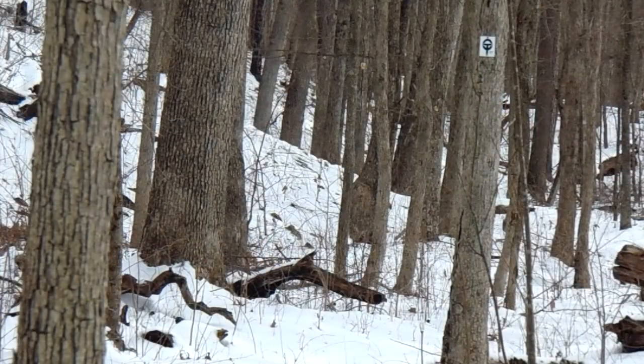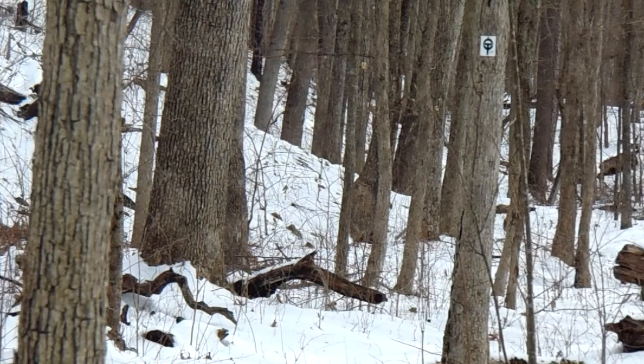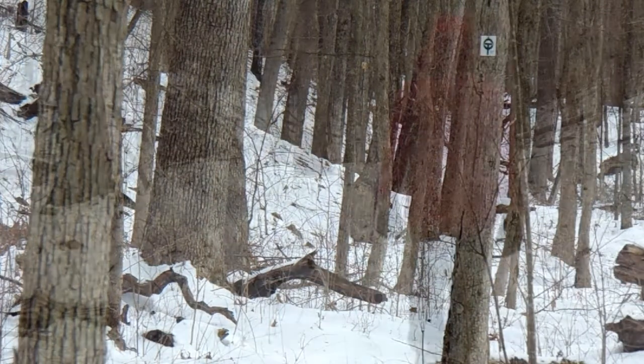The trail goes on from here. There's a campsite about 2 miles from here. I'm going back to my camp. It's pretty good exploring for an afternoon.